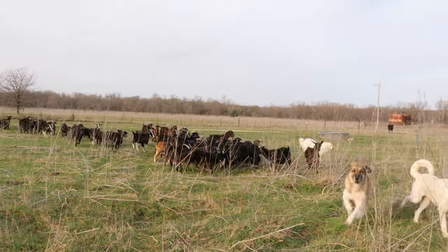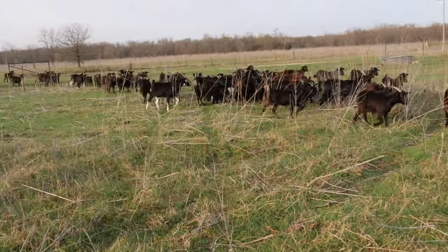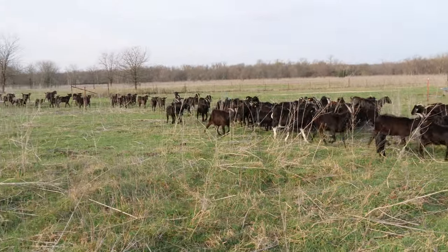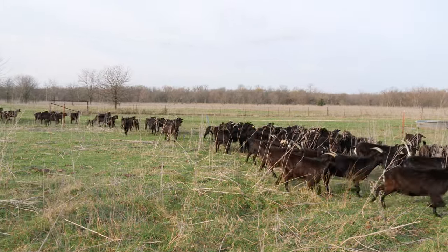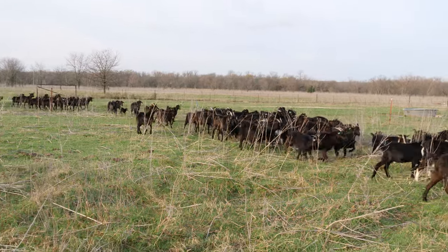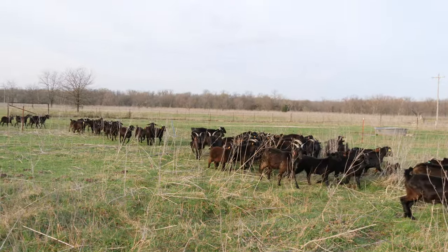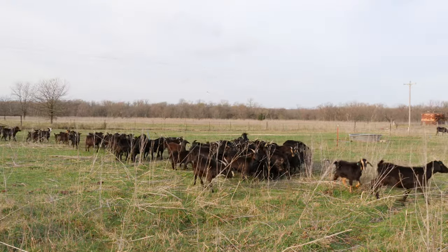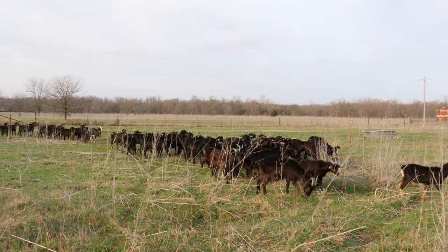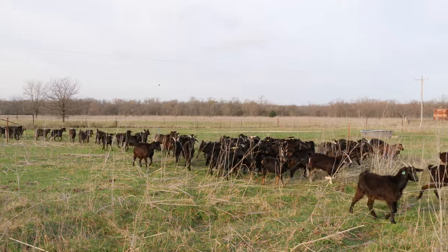I don't necessarily like how they've done this, but they were already up walking around and kind of trailing around eating, and they just happened to see me come this way. We still have a lot of nannies that haven't kidded. The main thing is they get their babies either now or in about an hour.